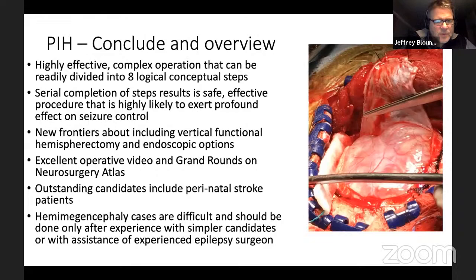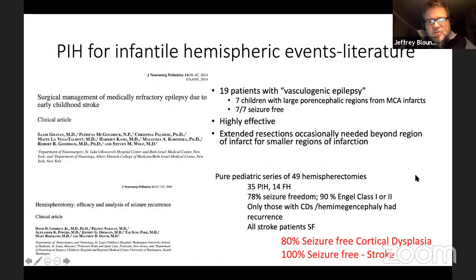Okay, so similar series of successful cases from the literature show 80% to 100% seizure-free rates if the underlying etiology is stroke or infantile hemiplegia.